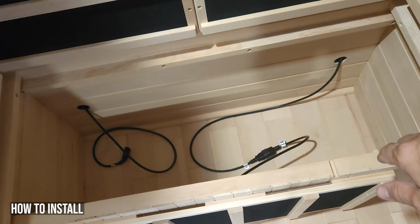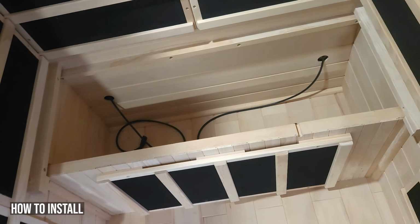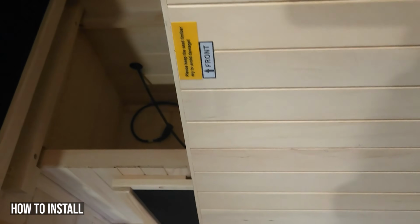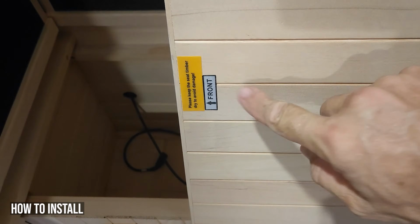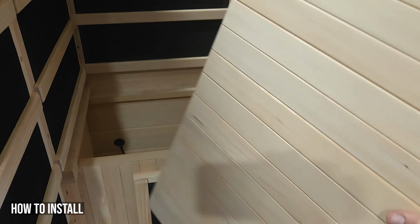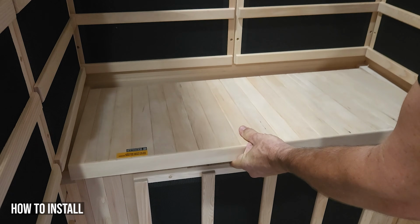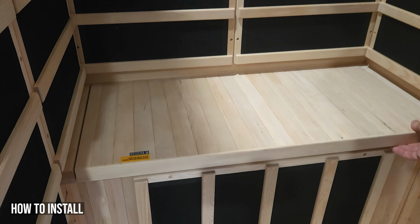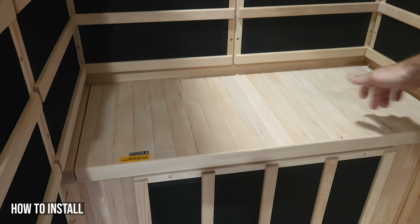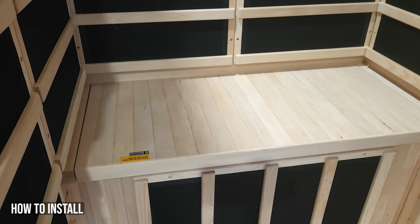So now there's a cavity in there and all that remains in there are the cables. We just put the seat onto it and there's a little sign on the seat here that says front. Now the seat is designed that once it's in, you can screw it into place if you want, but you don't really have to. It'll just sit in like that, and that's it. There's a bit of movement. If you want to, you can screw it down, but not really necessary.